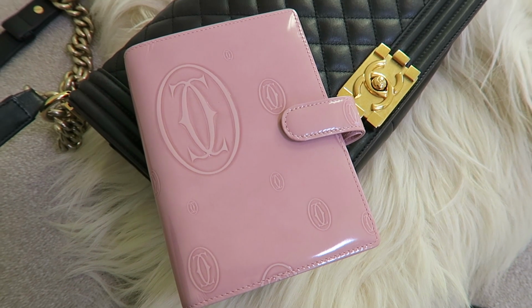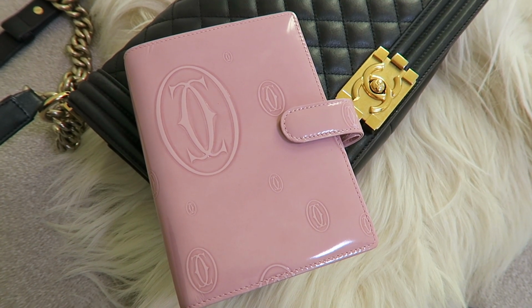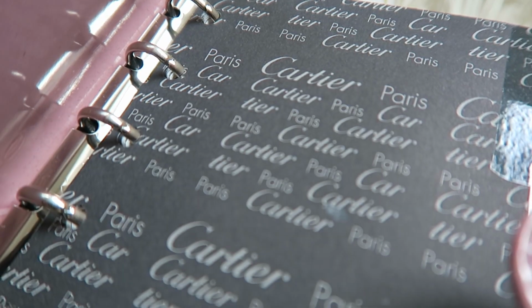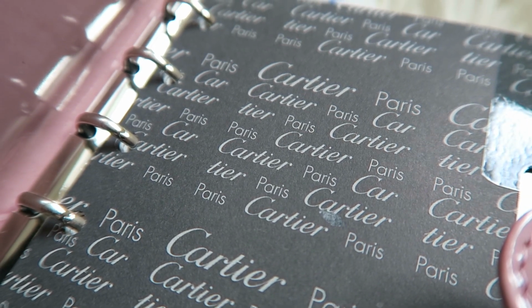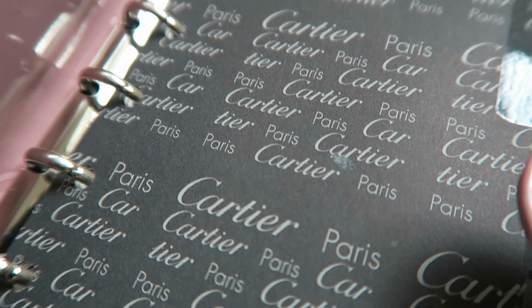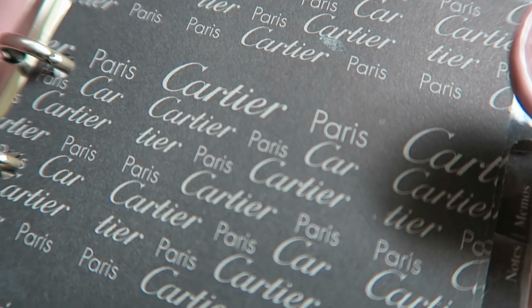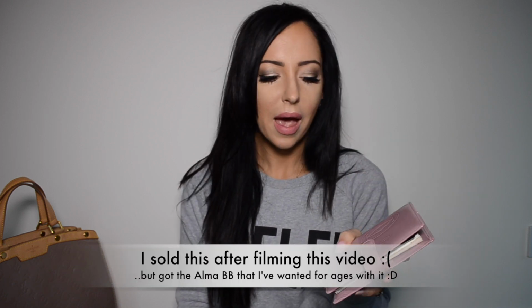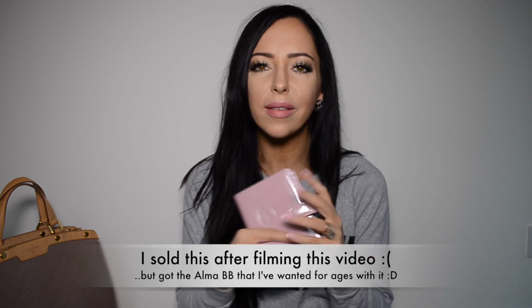But the reason I keep thinking about selling it is because I just don't use it. I bought it, didn't want to ruin it, didn't want to get creases down the leather from opening and closing it, and in the end I just went and got a Filofax. And the other reason I'm thinking about selling this at the moment is that I want to get a new bag, and if I sell this, the proceeds can go towards it. I'm just trying not to hoard stuff and hold on to things that I don't use.